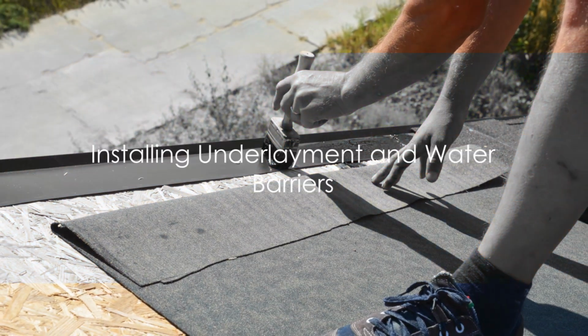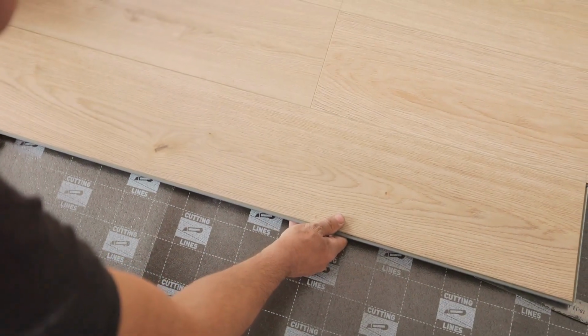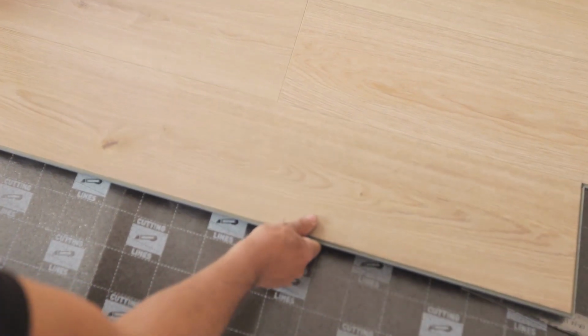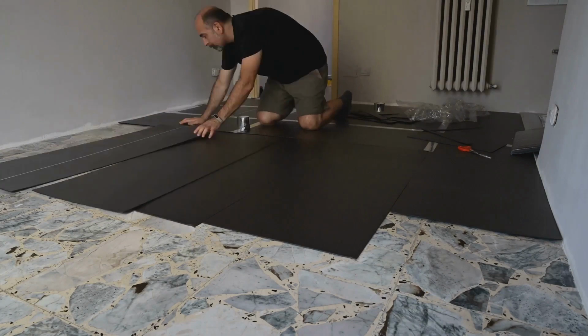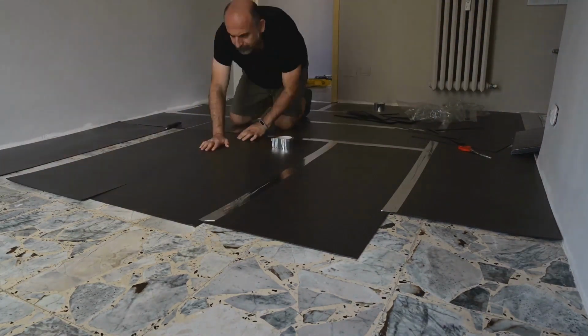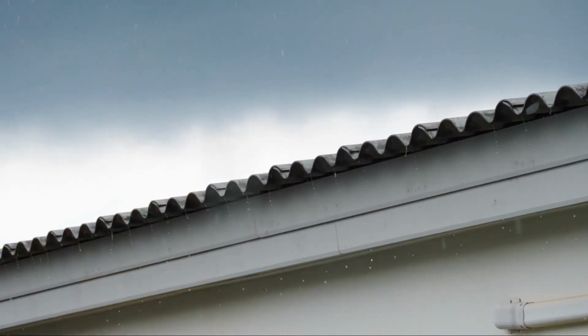Step 4 is all about installing the underlayment and water barriers. These components are the unsung heroes of a well-constructed roof. They provide an essential line of defense, preventing water from seeping into your home. Think of them as the raincoat for your house. The underlayment, a protective layer that sits directly on your roof's decking, is the first up.